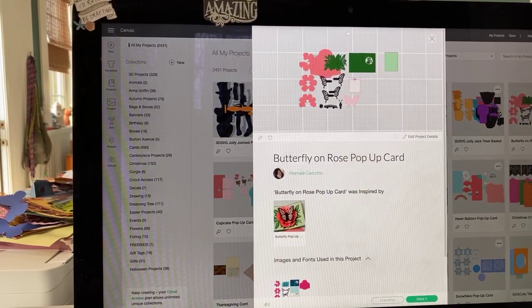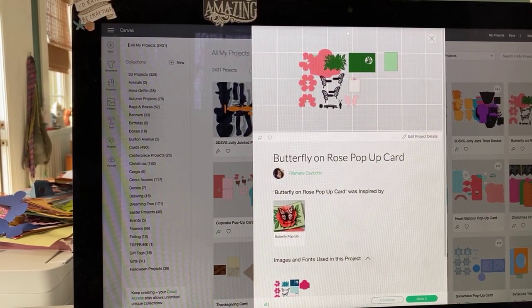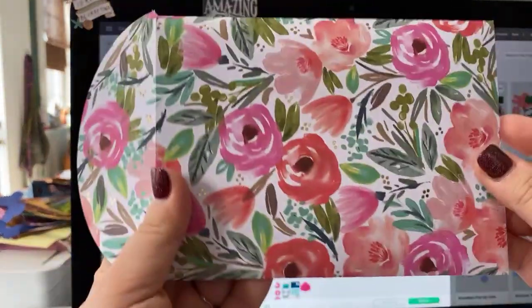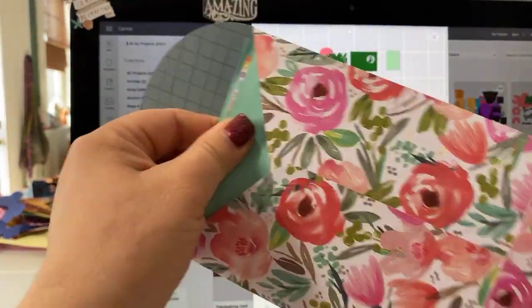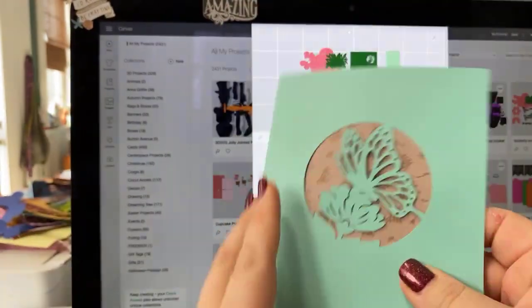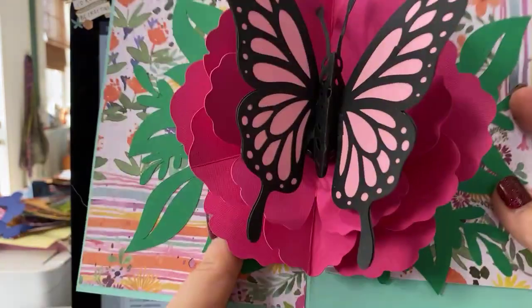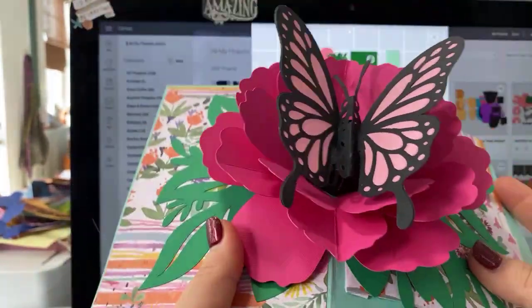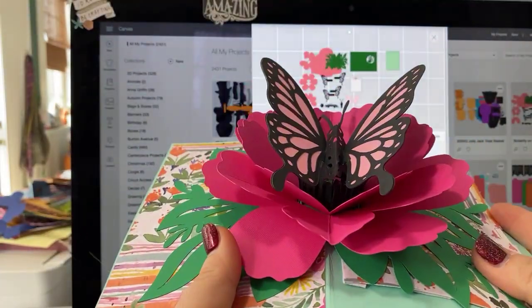So today's card, no different. It's a butterfly pop-up card, and it is really clever. It's such a beautiful card. It's very thick when it's done, and here is the envelope. I did make the envelope for this one, so see how thick this is? It's really super thick, but then when you open it up, there is your butterfly on your flower. Isn't that gorgeous? Just gorgeous.